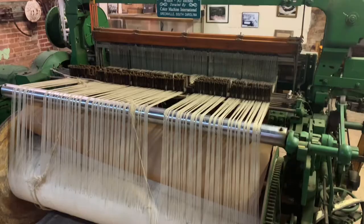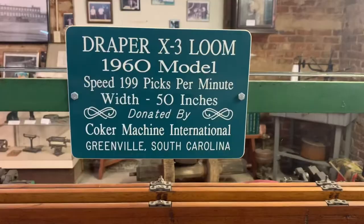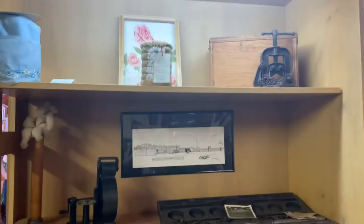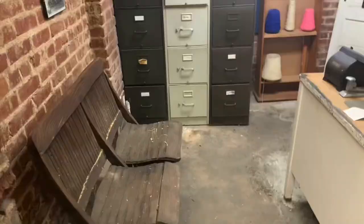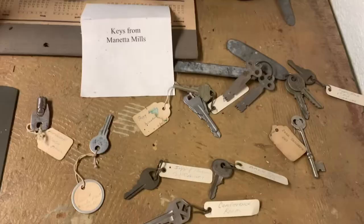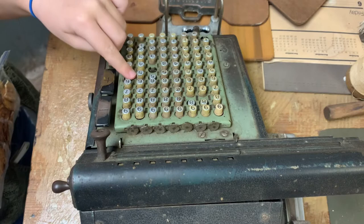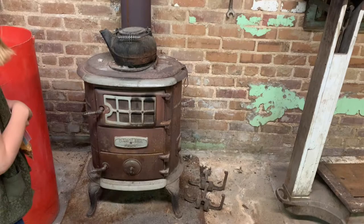So there's a mill in our neighborhood and probably was filled with stuff like this. Stove, like a heater stove. Why is there cobwebs everywhere?